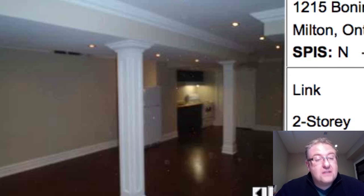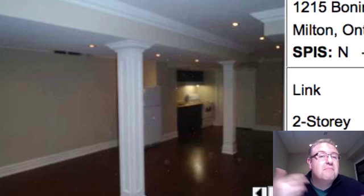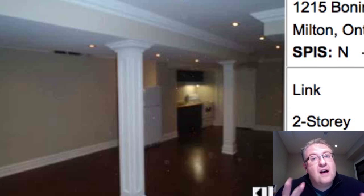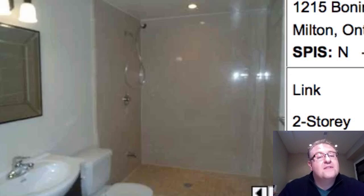So again, it's a little dark. It looks like there's a little kitchenette down there, so you might have a place for an in-law. You have to be really careful because they use the word basement apartment, and that might lead people to believe that it's actually legal, but most basements that have a kitchen and a bathroom are not real apartments, and so you kind of rent them at your own risk from an insurance perspective and everything else.